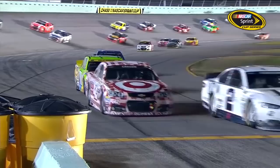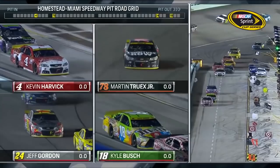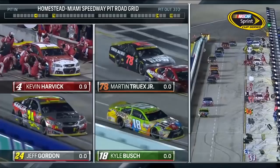Lead lap cars making their way onto pit road. Dave? Harvick was asked, what do you need for a shootout? He said, I've got to turn through the center, so they'll make an adjustment for him. Two tires to start and fuel. He'll get four.